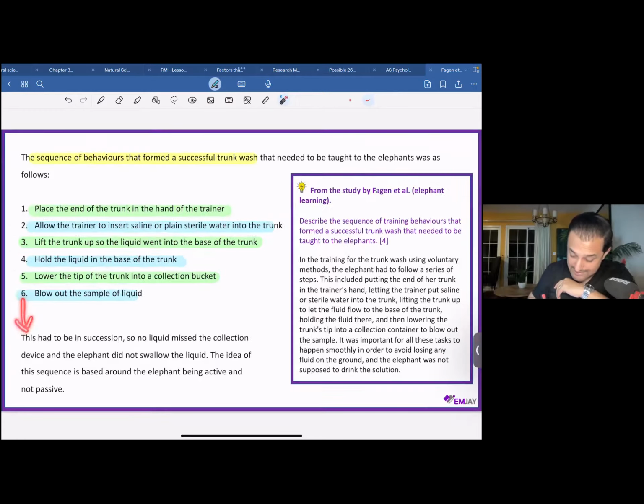This had to be in succession, one step after another, so that no liquid missed the collection device, that is the bucket, and the elephant did not swallow the liquid, because it had to be tested.